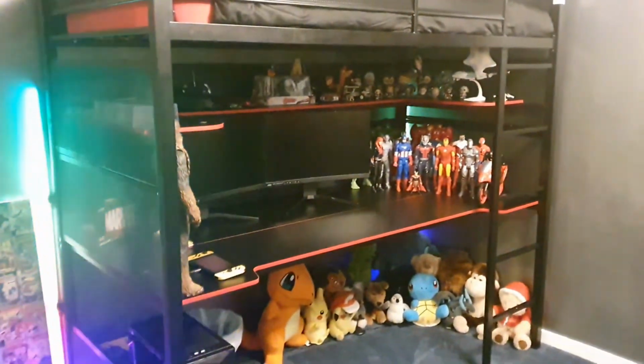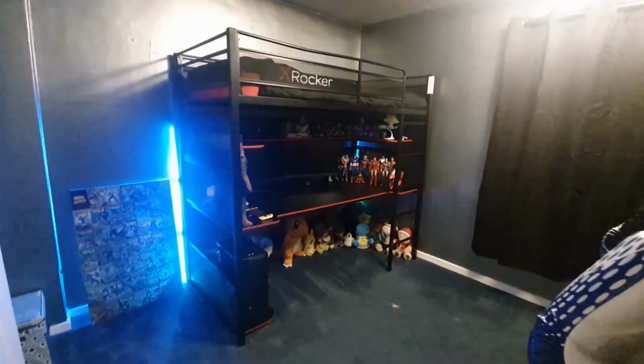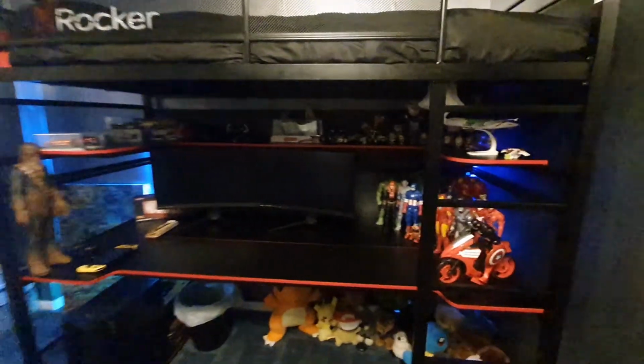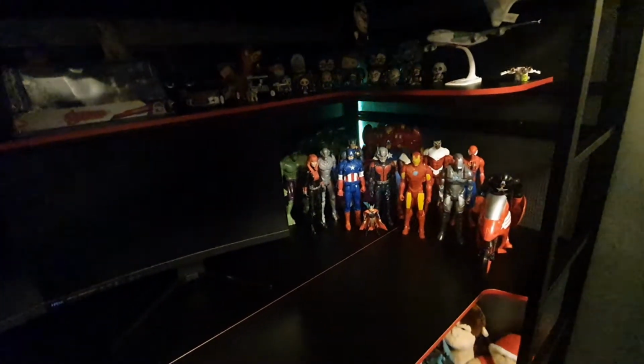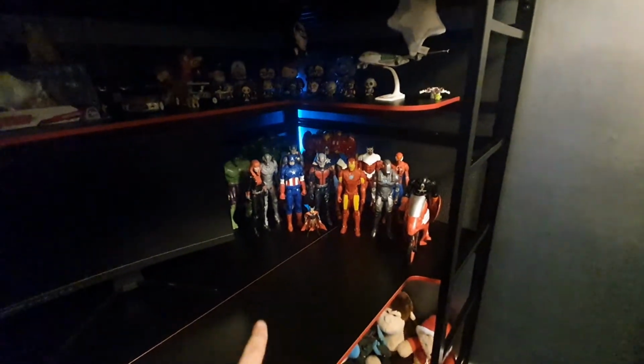That looks so good. Zoom out a wee bit. There we go. So I've got two RGB lights at the back. Oh god, it looks so sick. We got new bedding, pretty much new everything. All his wee figures, he loves FGTV, so we've got all of them up there. I said FGTV, I didn't say MGTV. And I've got all of his Marvel figures here.